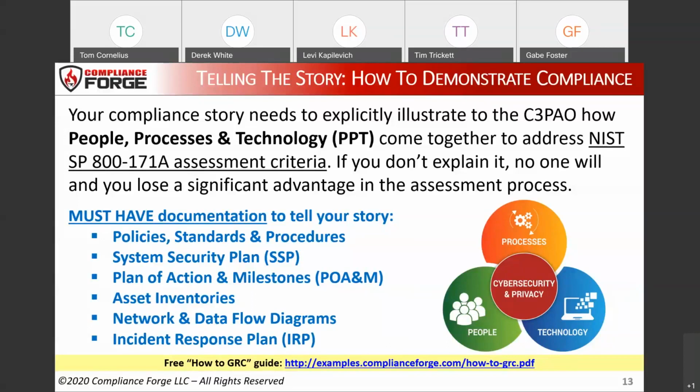You must have documentation to tell your story that includes your standard policy, standards, and procedures. They also need to be linked. If you have an assessor who has to manually read through everything and hunt and peck to find out where something is linked, it's going to be a very expensive assessment, because every minute they're sitting on your premises, they're going to be billing you. So you want stuff that's very easy for them to find what they're looking for.